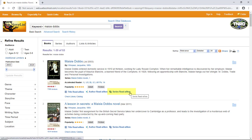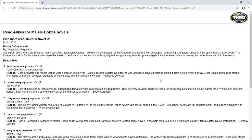This is going to compare characteristics of this series to other series and make recommendations for other series I might like to read. Using the series read-alike option is useful for authors who write series within different genres because you can specifically hone in on the series that you liked.